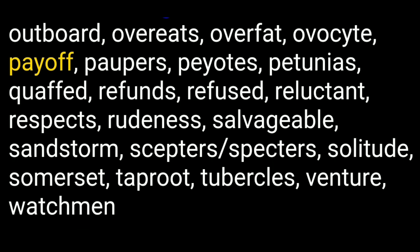Refunds, refused, reluctant, respects, rudeness, salvageable, sandstorms, scepters, and specters. Anagram of one another. Interesting. Scepters, specters, solitude, Somerset, taproot, tubercles, venture, and lastly, 33 in Pythagorean and Chaldean, watchmen. I'm not surprised to see that watchmen is a double 33 word.